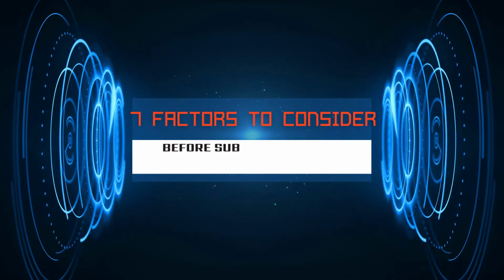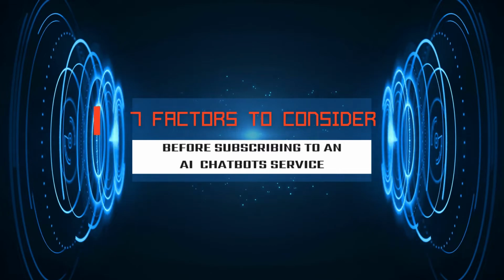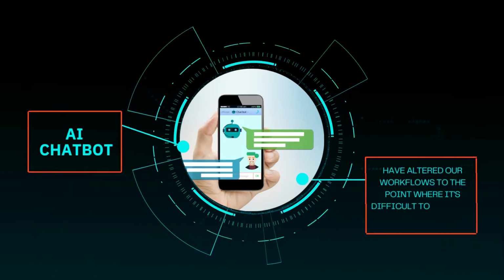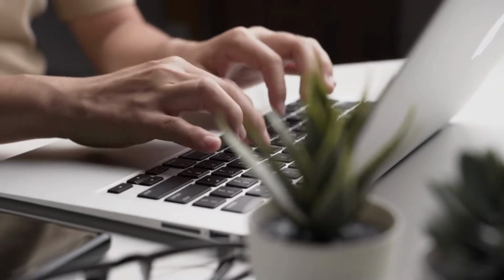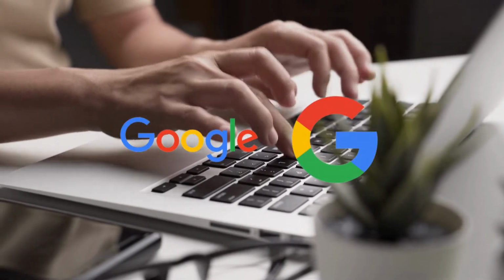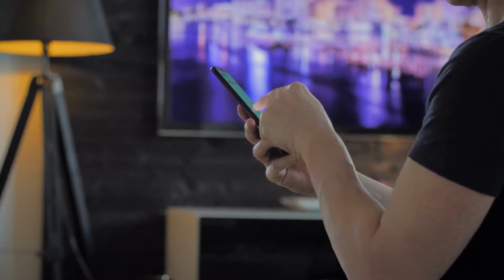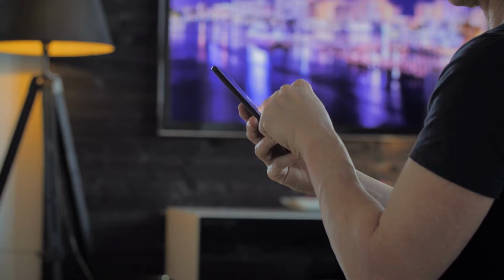7 factors to consider before subscribing to an AI chatbot service. AI chatbots have altered our workflows to the point where it's difficult to envision life without them. The capabilities will only improve as language models from Google, OpenAI, and Meta continue to evolve. There are already numerous chatbots that differ in terms of functionality and linguistic model.